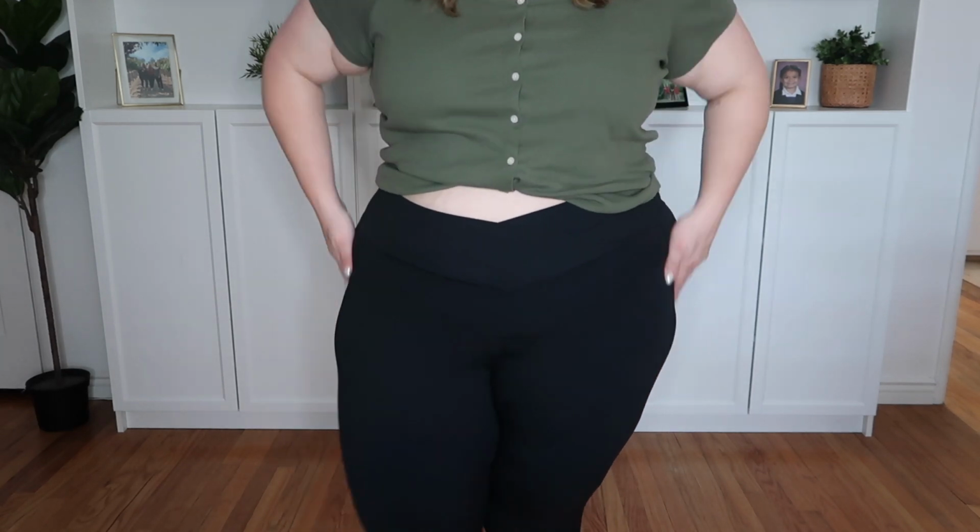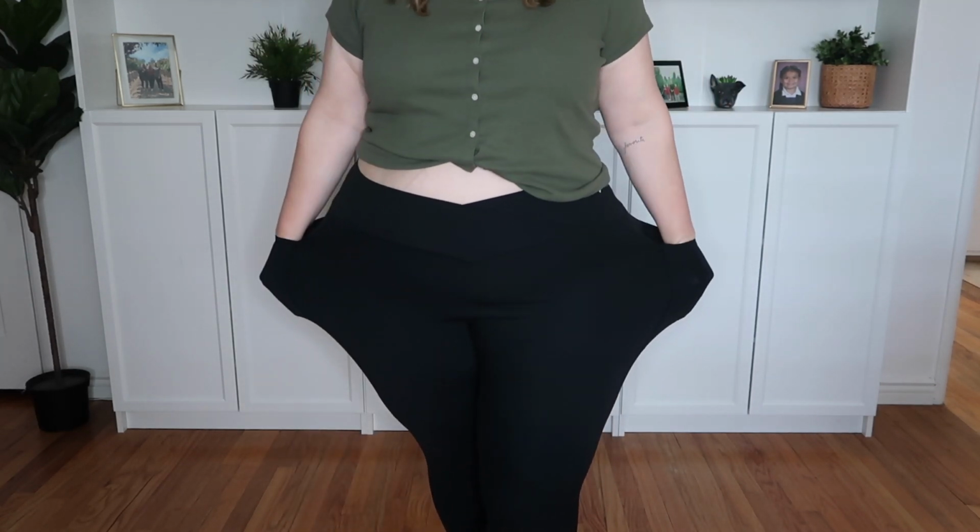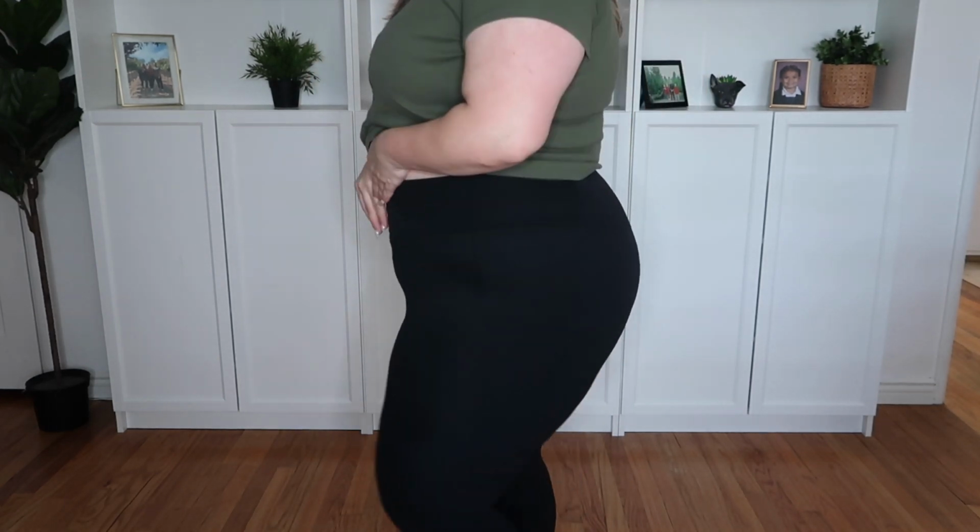There are pockets, which is so nice to have, and the material literally feels buttery soft, like so freaking soft. I cannot express or explain that enough. It literally almost feels like you're wearing nothing. Like, it's just so comfortable.